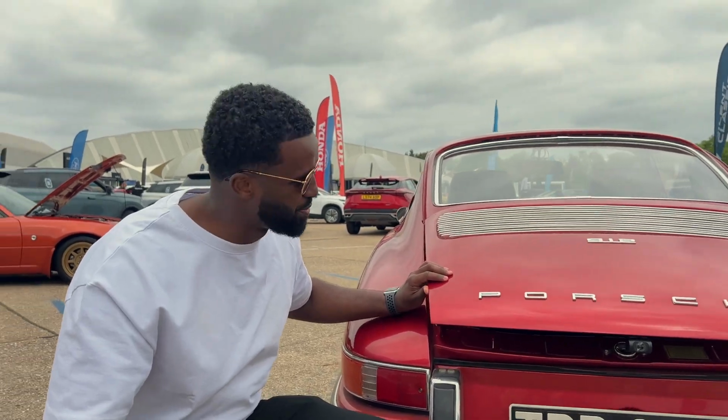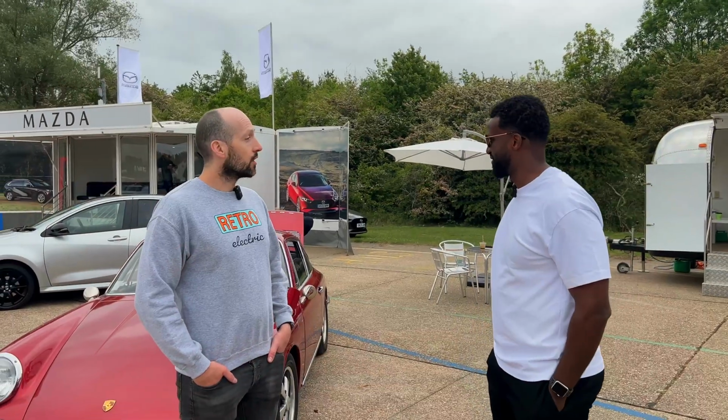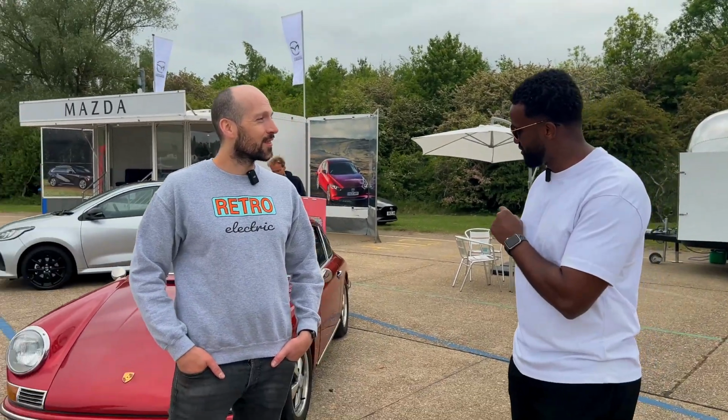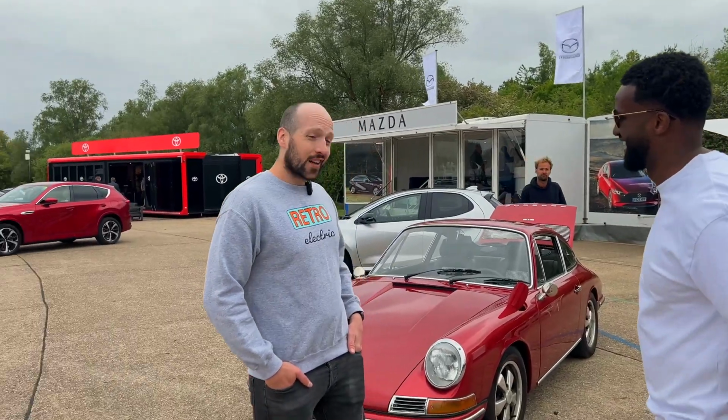Did they actually turn this Porsche into electric? Is it unlocked? Yeah, you can open up. Hello everyone, I'm with Tim from Retro Electric. Hi guys, Mohammed here as well. I came across a very interesting Porsche that I thought I'd show you guys as well. Do you mind telling us more about what's going on here? Yeah, come and have a look.